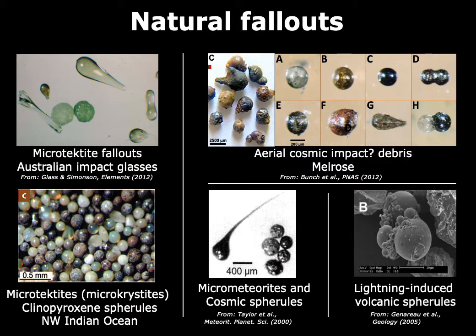We compared our melt debris with different types of natural fallouts. Some microtektite fallouts and debris supposedly resulting from an aerial cosmic impact are morphological analogues to some of our melts. Both these types of fallouts are spread over well-delineated strewn fields at a scale of thousands of square kilometers, and such fields have not been identified in any region of the archipelago of the Japanese islands. We conclude that our melt debris are not related to these two types of natural fallouts.